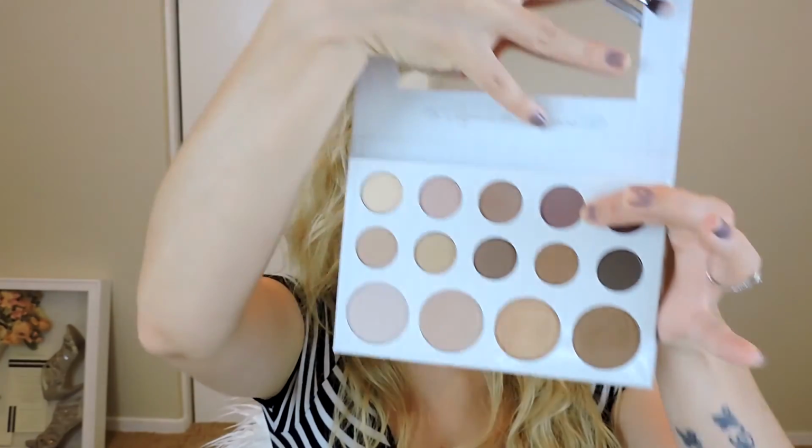So I'm still going to go in, and I'm going to go in with that nice little soft deep purple.